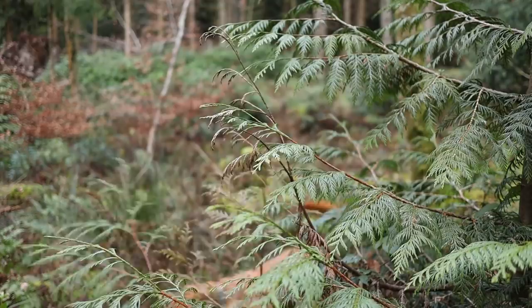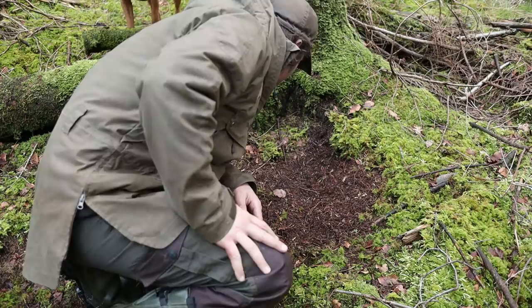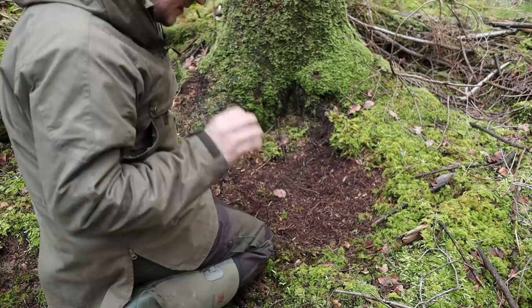It looks like this might be where a deer has been resting, maybe during the daytime, or maybe it's been sleeping overnight. But I quite often find these when I'm out in the woods. And if you look carefully enough, you can quite often find a hair. What is a deer hair? The way you can tell is by breaking the hair in half, and what you'll find is the hair is hollow, which is why deer hair makes such good material for fly fishing, for tying flies.